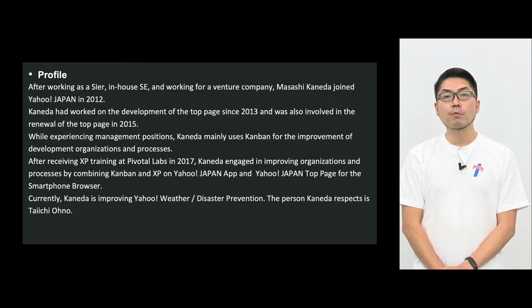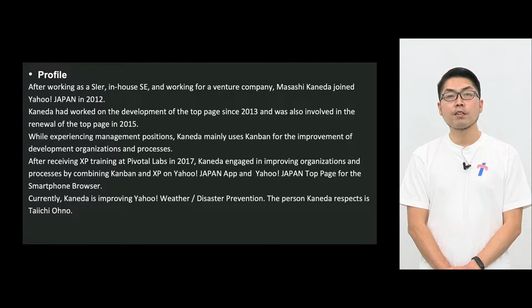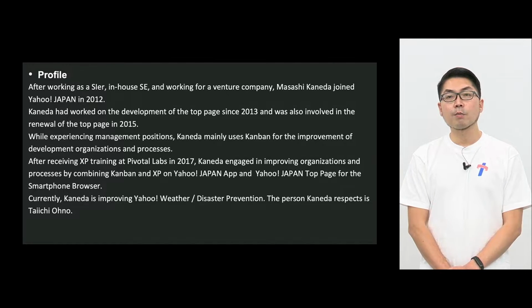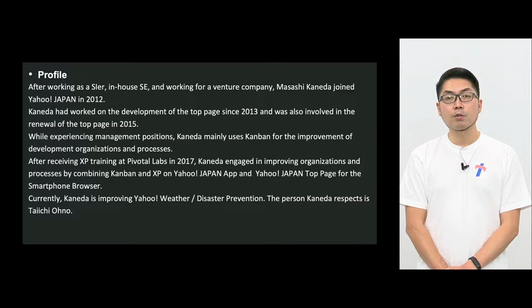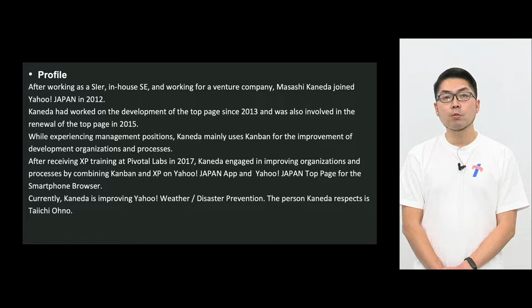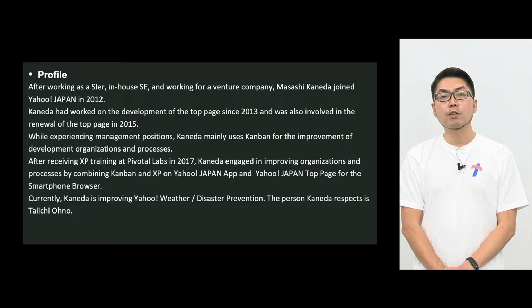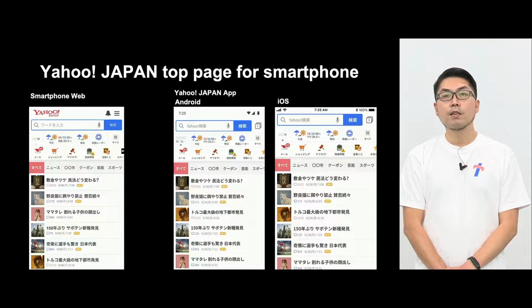I joined Yahoo Japan in 2012. This was my fourth company after graduation, and I have been in charge of a top page. And in 2017, I joined what is now VMware, but was then Pivotal Labs. There, I went through XP training, and I have been engaged in improving organization and processes since then.